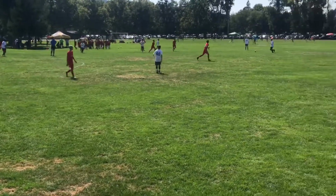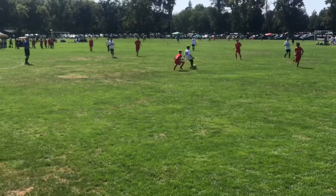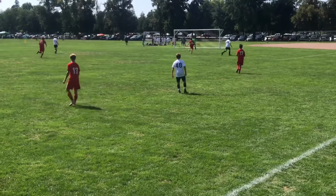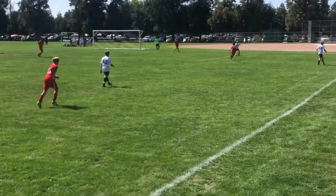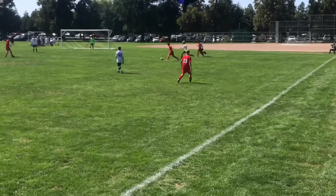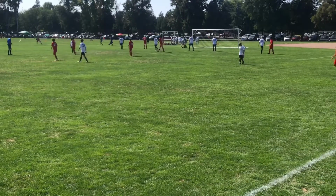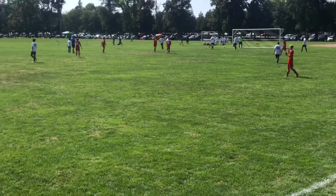Walnut Creek into the center. To the near side now. Back. Back to the keeper. Pressure from Mustang. Nicely worked by Walnut Creek. Finally pressure from Mustang taking that away. Mustang into the center. There's a shot on goal. Oh, and the goalkeeper trying to keep that from going out of play, but it's going to be a corner kick, Mustang.